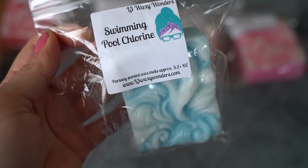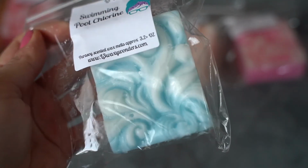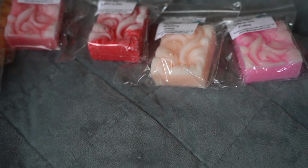So this one here is Swimming Pool Chlorine, and I love that this bar looks like a swimming pool, or I guess more like an ocean. This one's strange.